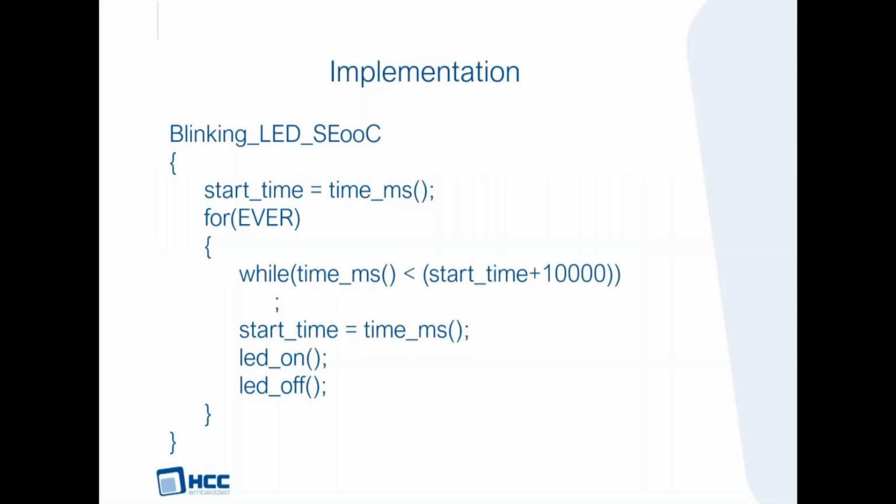So from this, we're going to skip the architecture and the detailed design, and go to an implementation in what I would call a C-like pseudo language. Please, this is not an accurate C representation. This pseudo language automatically takes care of things like overflows, so we don't have to worry about that. And this is the simple piece of code. The function is blinking LED, a reusable component. We initialize the start time, and then forever we wait until the start time goes up by 10 seconds, 10,000 milliseconds. Reset the start time, then switch the LED on, then switch the LED off. This piece of code covers all the requirements, and also all the test cases.